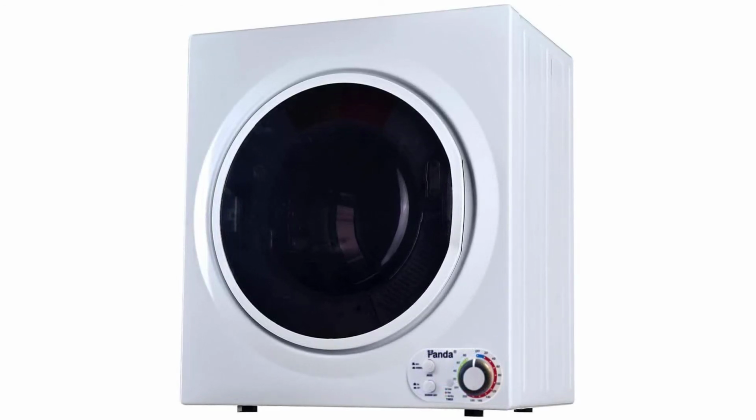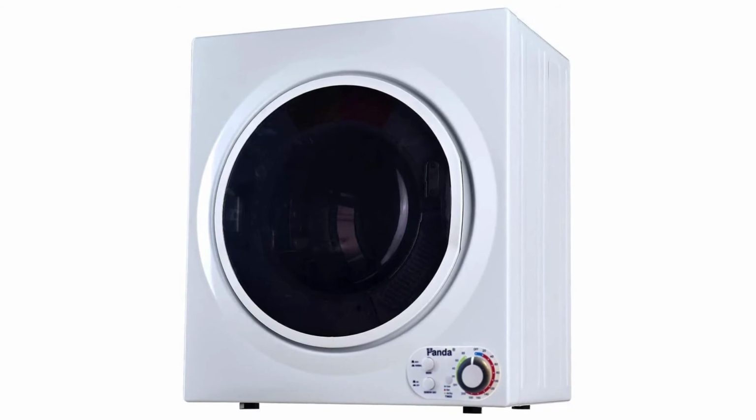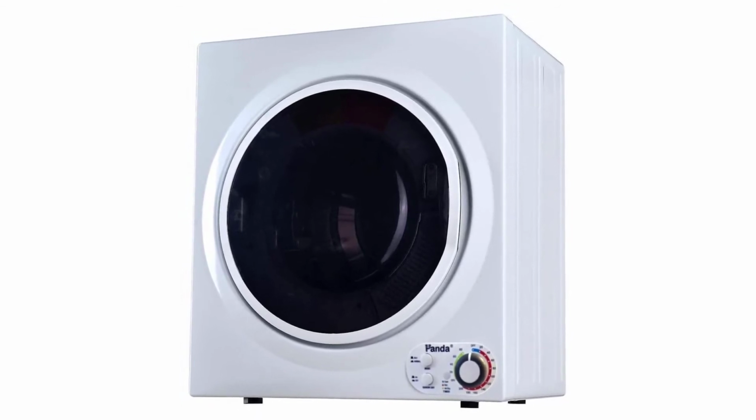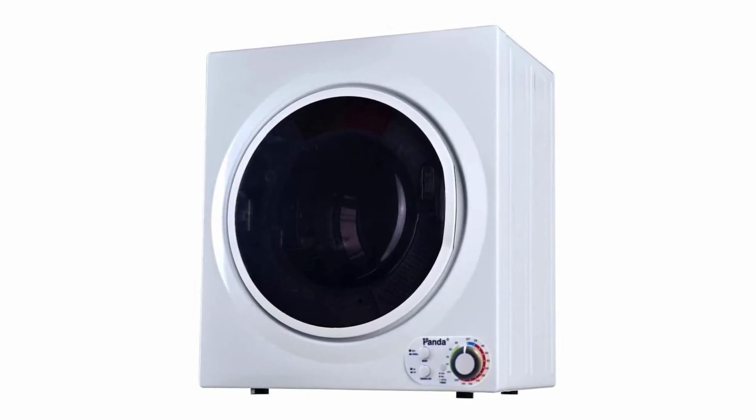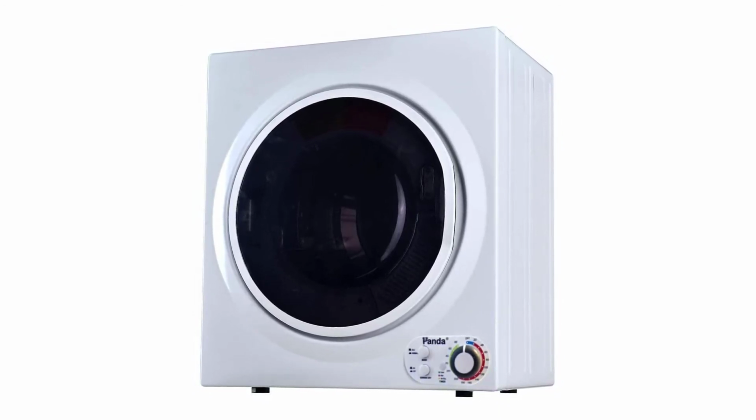Well, you can choose different options to dry your clothes according to the fabric of the clothes. Lastly, it would be an injustice not to mention its wall mounting feature. If you have really tight space and can't fit the dryer anywhere, you can mount it on the wall.